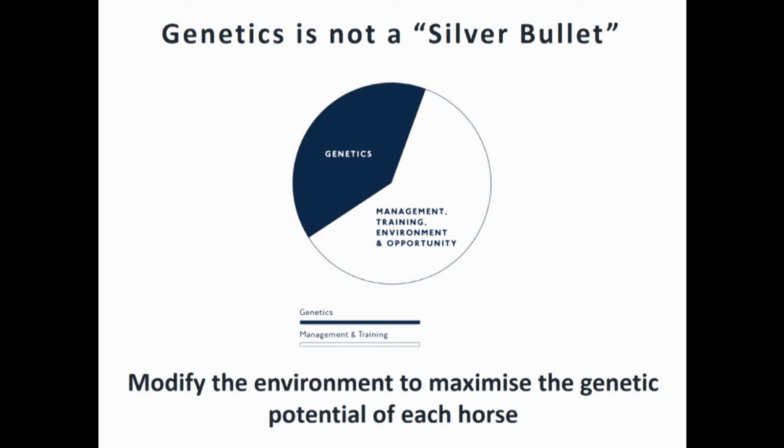Genetics, importantly, is not a silver bullet. It is a part of the package. You have to start with the raw material. The genetics is the raw material. And how you then manage that raw material really is the key. And that's where genetics plays a role alongside horsemanship and the management of the horse. And this is absolutely critical. The idea is that you can use this genetic information to maximize the environment for that horse, to get the best out of that horse and to maximize its genetic potential.